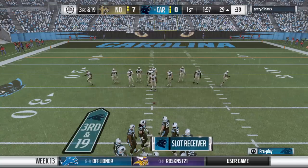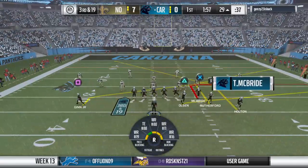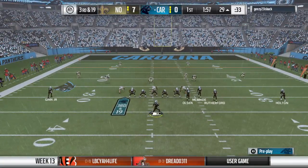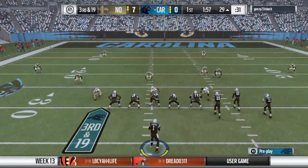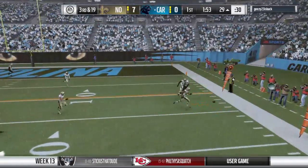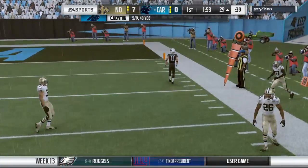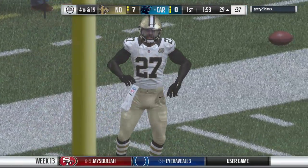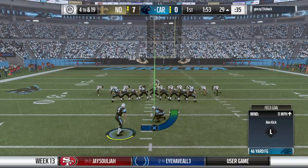7th play of this drive coming up, but a long way to go on third down. 5 wides in the game, 4 of them to the right side. Third and long, it's Newton. And this is going to be incomplete. Let's give some credit to the defensive guys on that play. Able to bat that one away. Sure looked like they were trying to hit the corner route.